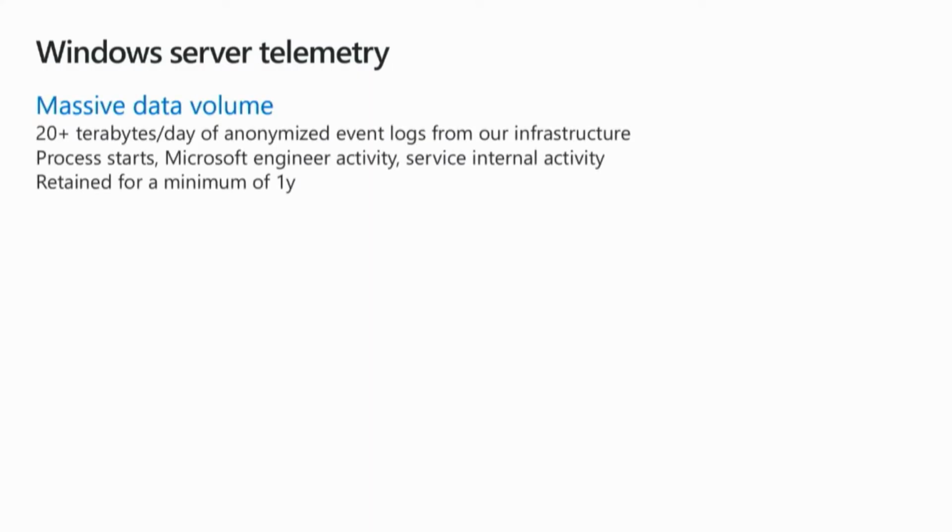So on that secure baseline, the next thing we focused on was telemetry. We need to know what's happening on each one of these machines if we're going to have any chance of detecting an intrusion. So we collect Windows security event logs and other data from the machine at massive scale. Right? We pull 20 terabytes a day from over 300,000 machines in our fleet. That includes all of the internal activity. It's not customer activity. So things like process starts on these machines, Microsoft engineers logging in to do break-fix activity, deployment, upgrade, patching.